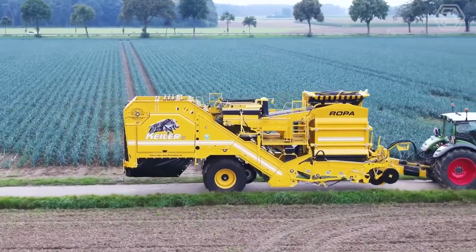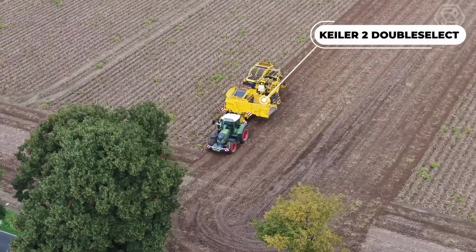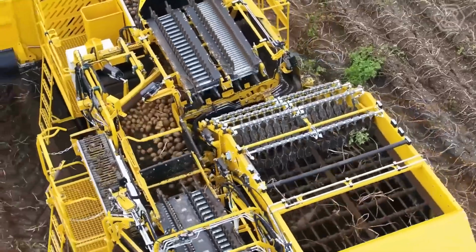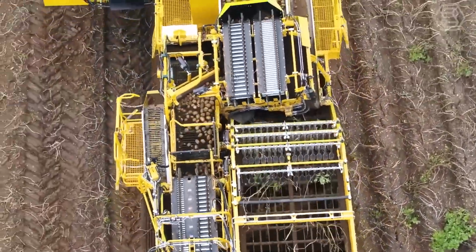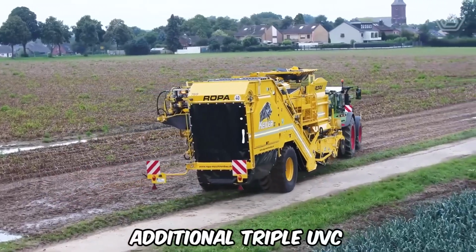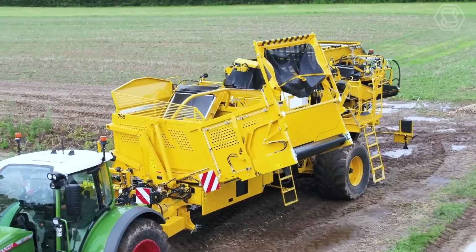Ropa has expanded its product range with the new Keiler 2 Double Select. This is a machine that allows for increased separation efficiency in cloddy and stony soil. This potato harvester has an additional triple UVC with a separate impurity draft and an additional extendable sorting stand.